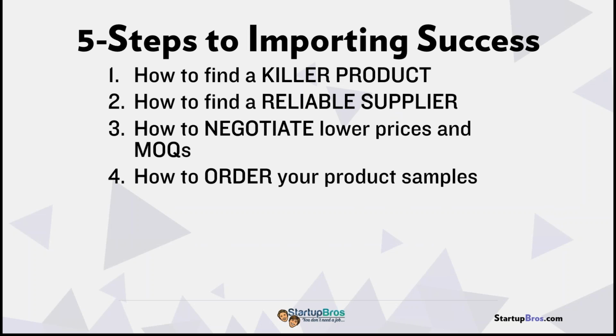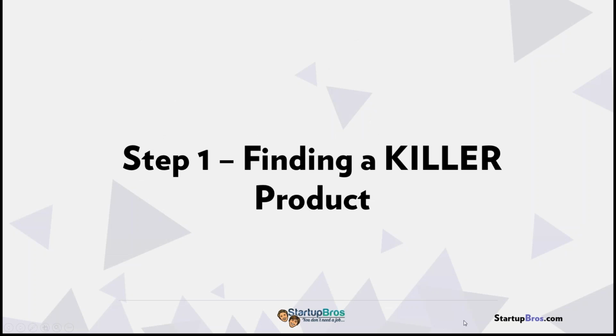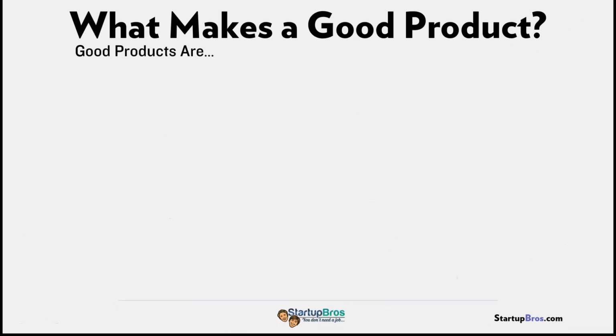Then we'll talk about how to find a reliable supplier, how to negotiate with that supplier to get lower prices and lower MOQs, and then how to order product samples from that supplier, how to get it shipped, and how to make sure you're not getting scammed. Then how to actually sell your product, get out there and build this business. And I've got a little bonus for you on how to scale up quickly. When you're launching your business, it's a much different mindset than trying to grow it. Once you find a good product and start selling it, you'll have to switch over into a rapid growth strategy, so we'll talk about when to make that transition and how you can make it.